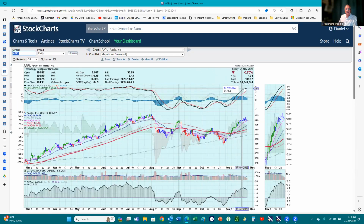Apple, turn this off. The momentum indicator is starting to roll over. Apple is starting to pull back. It might head back to its 21-day at 185.